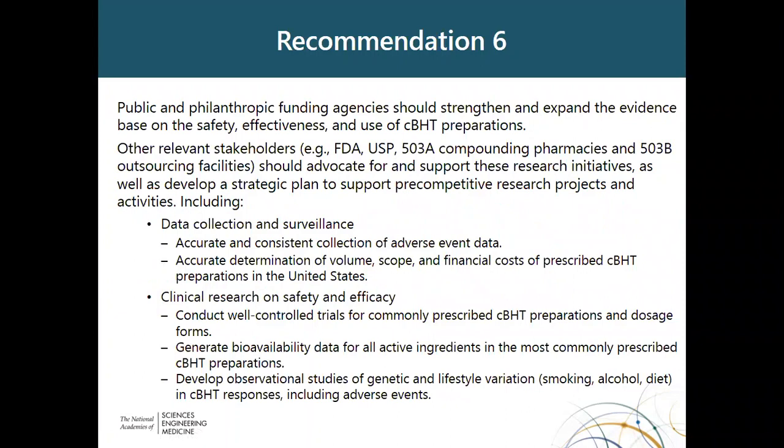Finally, as the field of personalized medicine continues to expand, interest in compounded medications is likely to grow. Ensuring the safe and appropriate dosing of CBHT formulations requires evaluation of bioavailability and active ingredients included in the preparation. Therefore, to develop comprehensive evidence on potential health benefits and risks of specific CBHT preparations, the committee recommends that public agencies, for example, the National Institutes of Health, and philanthropic funding organizations should establish, provide, or increase funding for clinical, epidemiologic, and health services research to address gaps in the evidence base.